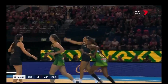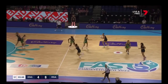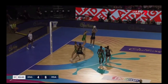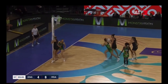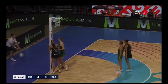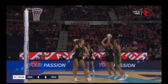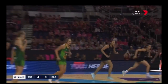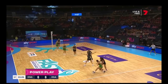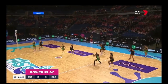Nicola Tolliard adds two more. We're not too far away from the power play. Obstruction in the two or the one goal attack. Now, this is interesting. By the time the ball comes back... Ooh, wasn't far away, but not in the power play. So, underway, six all. Everything is double.